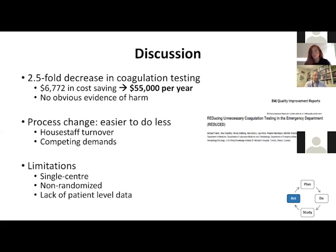It's really important. Process changes are really important because we're just making it easier for clinicians to do less. We should not have the expectations that clinicians are going to be experts in coagulation. So the guidance is important, but obviously having good stakeholder buy-in was critical. This is also obviously very difficult when you're working in an academic center where there's substantial house staff turnover with many competing demands in the busy emergency department.